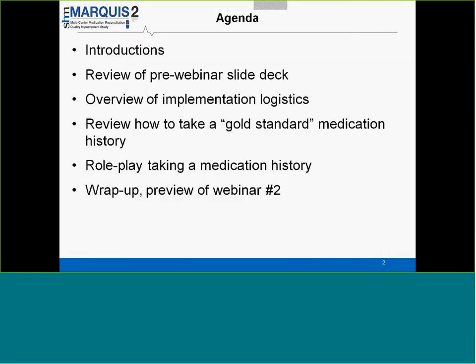So here's what we're going to do. We'll do some introductions. We'll review, or at least just answer any questions you have about the pre-webinar slide deck that we sent all of you. We'll do a broad overview of the logistics of how we do data collection. And then we'll spend the rest of the webinar talking about the most important phase, which is how to take a gold standard medication history. And then we'll do a role play, taking the medication history. And then we'll wrap up and we'll preview webinar 2.